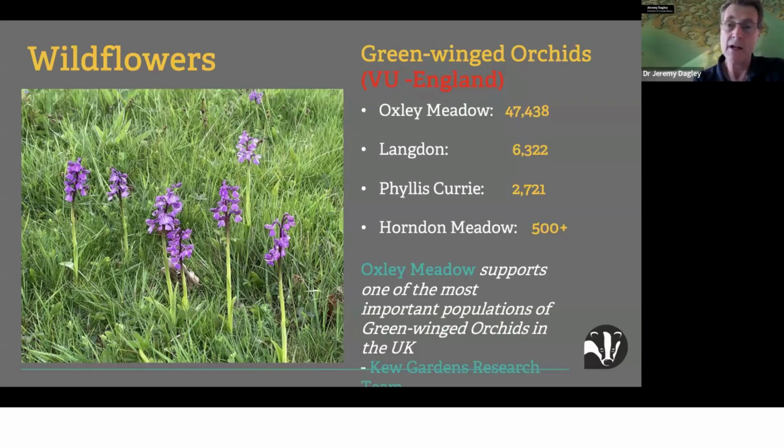We've protected the site. We've also managed it. This flower needs constant management. It needs hay mowing and it needs grazing. So only because of our protection do we have that 50,000 display of orchids. And the monitoring, of course, is vital because we need to know whether that number is going up or down.